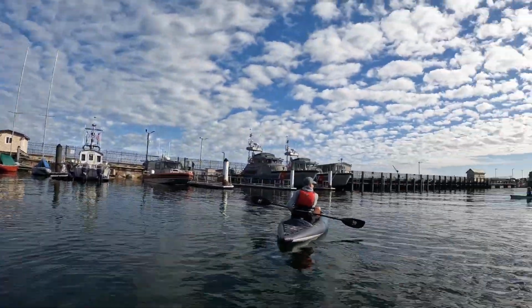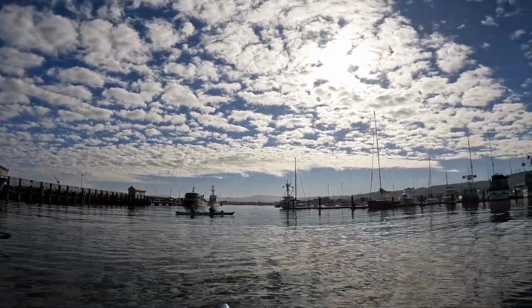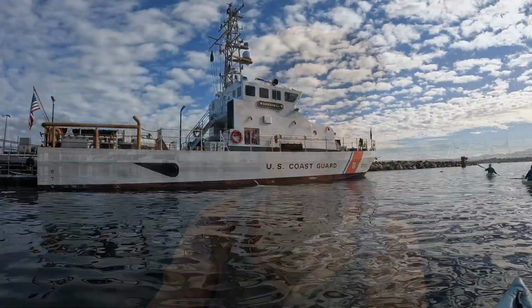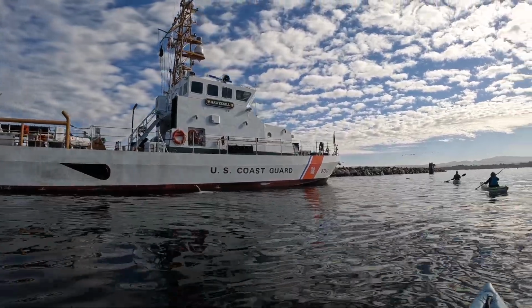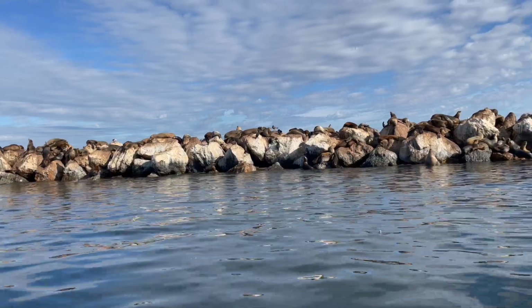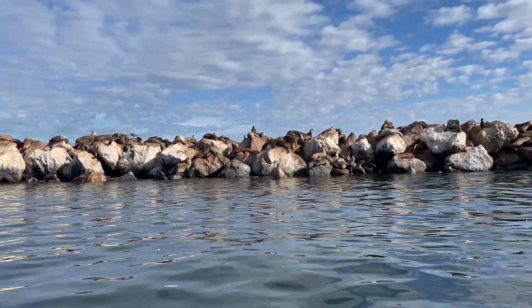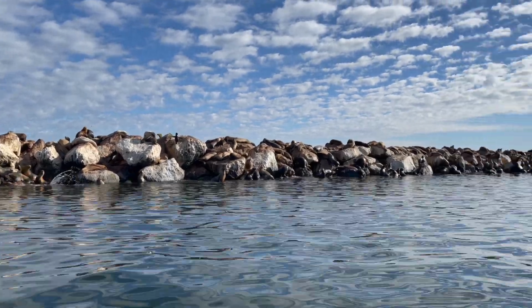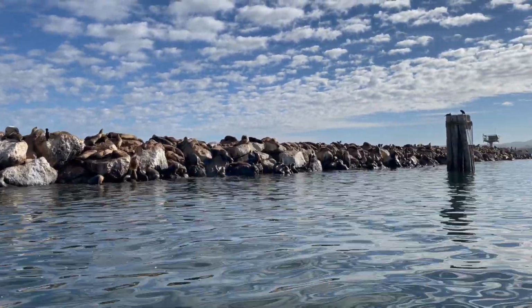This is a spectacular morning. The weather is amazing. A little bit of cloud cover, not windy at all. We are so lucky. Monterey Bay. Look at all these sea lions.